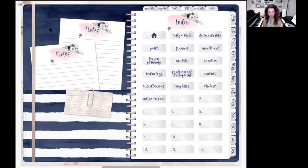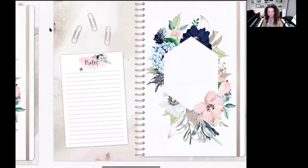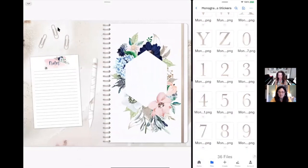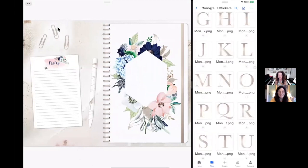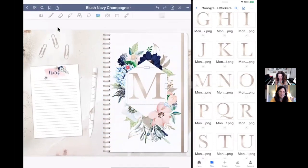I have this home page, and before that page, I have a few other pages that you can use as a cover page. This would be the front page. And I'm just going to pull up, and this comes with the download of the planner, a set of gold monograms that you can use. And these are just digital stickers. They're PNG files. So all I have to do is tap and drag and drop, and then I can resize, and then my planner can have my monogram on the front if I wanted to do that.